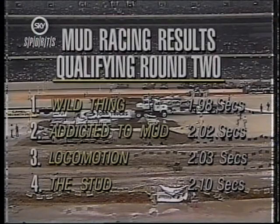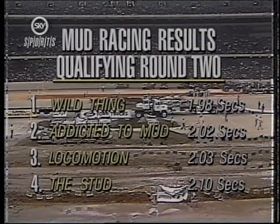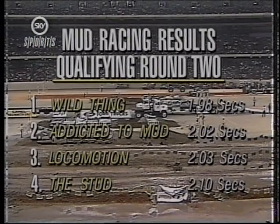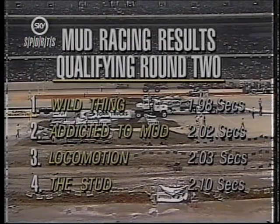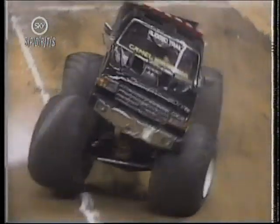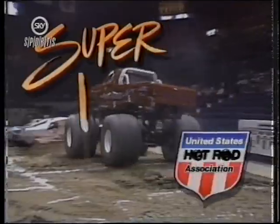So Ken Crum makes the program with the quickest run of the event, 1.98 seconds, only 200ths off the track record. A 2:02 for returning champ Larry D'Antoni. Larry Jarrett, the defending champ, is third, and a 2:10 puts Mike Pausino fourth. But coming up, we not only have the Camel Mud Racing Shootout, we have the return of Monster Truck competition from Landover, Maryland, all coming up. Stay with us.